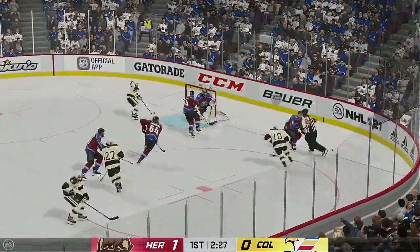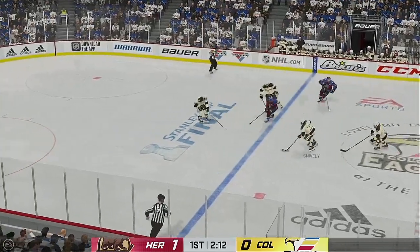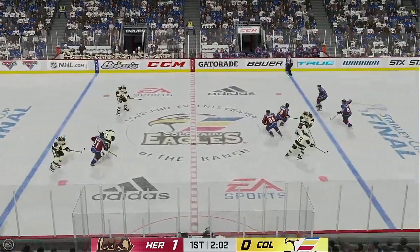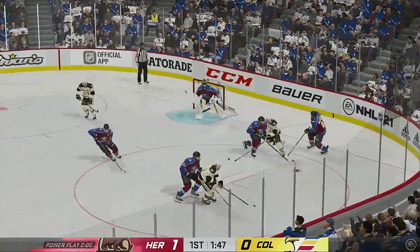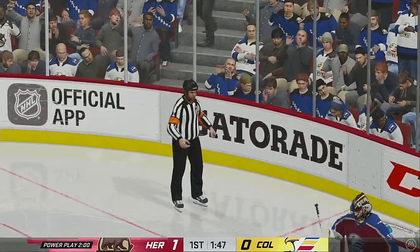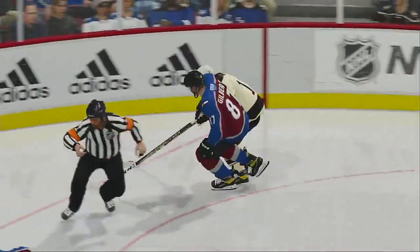Takes that pass back at the point. Quick feed to Carr. Couldn't find the intended target. The Eagles move it in. The Bears get a hold of it. And now it's over to Pilon. Hershey's on the attack. He almost lost it for a second there, but regains control of the puck. There's a whistle as the officials calling for a penalty here. Gilbert's going off for hooking.